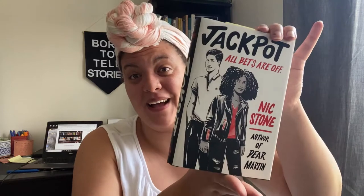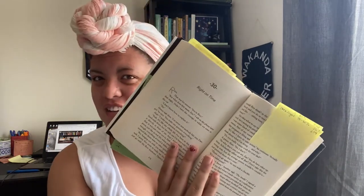For instance, I'm gonna be reading Nick Stone's Jackpot, and I'm gonna be analyzing it using this structure. So I know that there are 343 pages, and I have marked with a sticky note the midpoint at 50%, page number 171. When I come across a sticky note, for example, on page 275, it should be roughly the dark night of the soul.